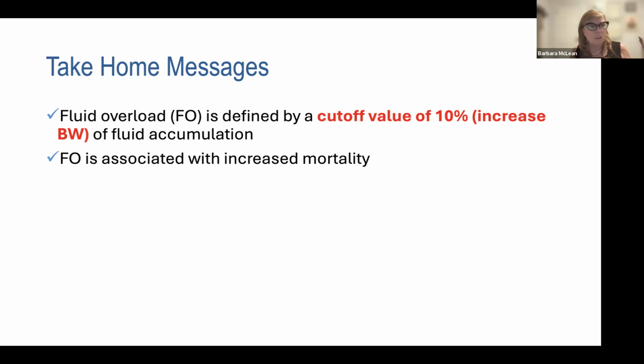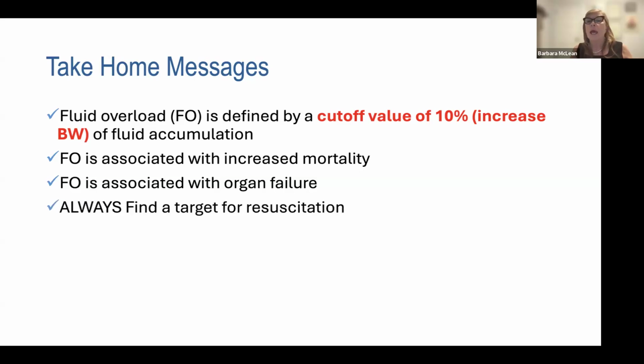Fluid overload is associated with increased mortality and with organ dysfunction. And we must insist that we have a target, and not just one, but a platform of targets for resuscitation: passive leg raise, POCUS, stroke volume, base deficit, GFR, as much as you can gather together, to have a great target for resuscitation.